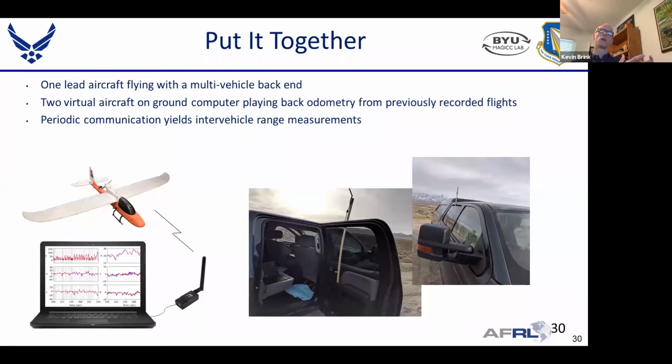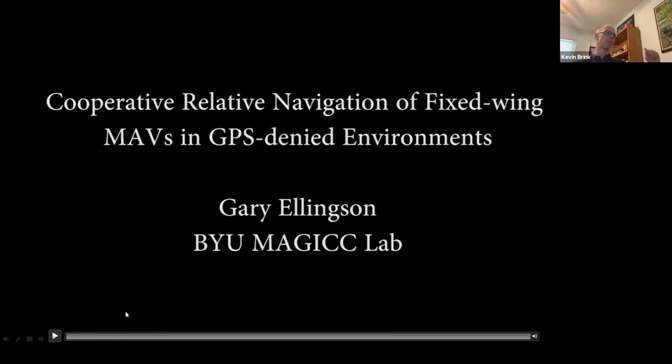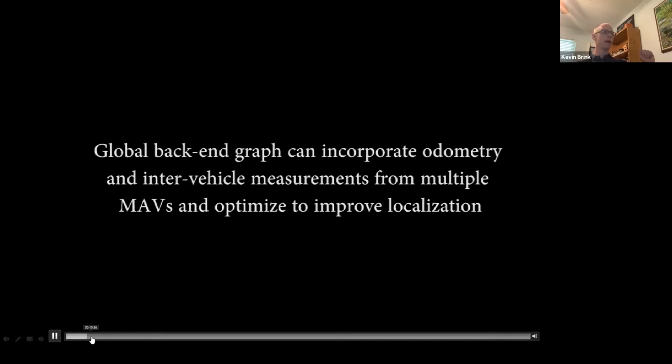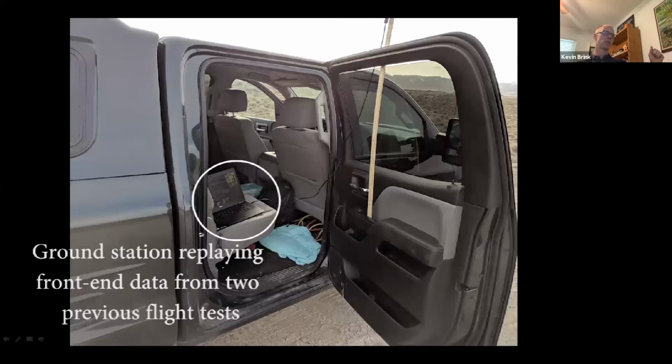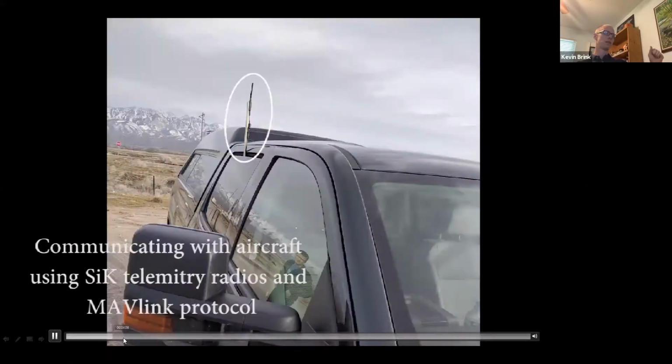And I'm going to show you a video of that front end, the vehicle that was flying, and the graph that it was producing in real time. And so, Gary, if you want to provide more details, feel free to chime in. This is, in my opinion, a wonderful video coming out of their lab. And it's showing, like I said, real-time front end, shared back-end information and coordination. Gary has the ground station in the truck. You're going to see the radio sticking out the window.